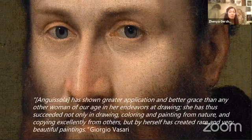So this is another quote by Vasari. Not once does he mention her. And he says, Anguissola has shown greater application and better grace than any other woman of our age in her endeavors at drawing. And that to him is such a huge respect, because drawing is kind of cerebral work. It's even higher than painting. It's disegno, the design.